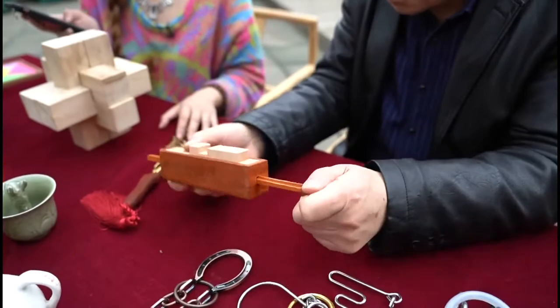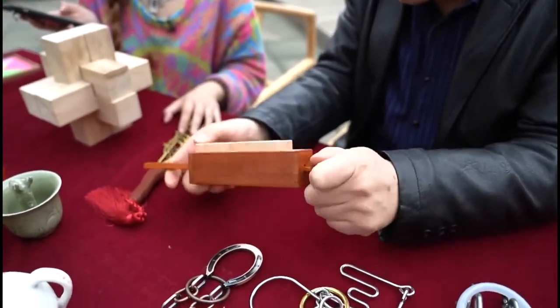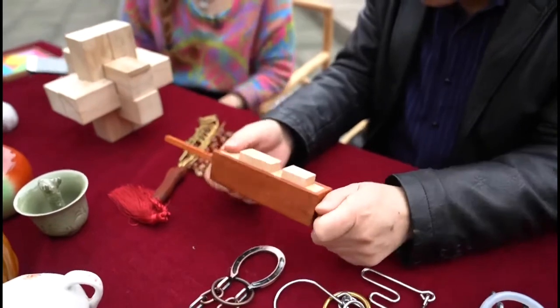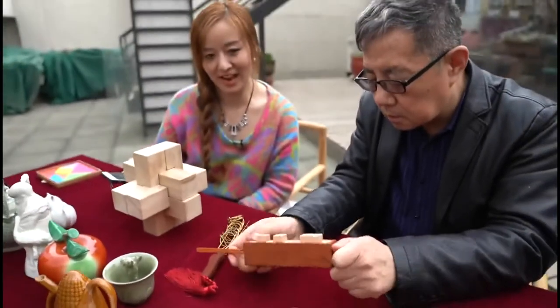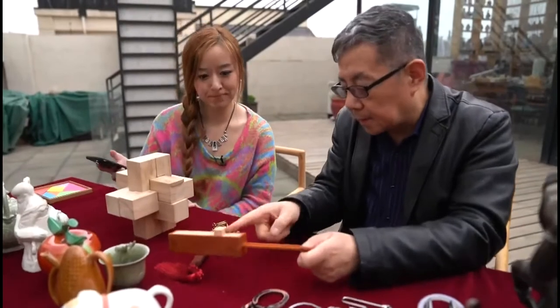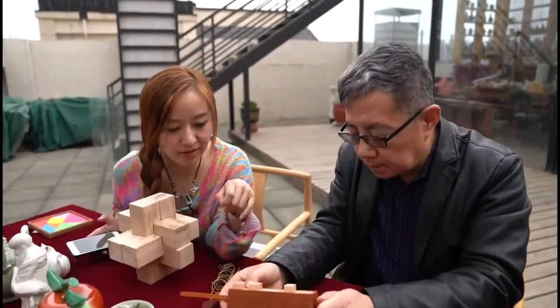I'm really glad that you guys are watching us. We've got Oscar and Steven, Vicky. Thank you guys for watching us. Really appreciate that. We are here at the Museum of Ancient Chinese Traditional Toys, and we learned that the traditional toys have about thousands of years of history. We got 8, 1, 2, 3, and 7.